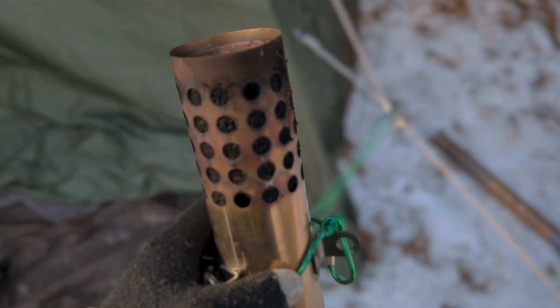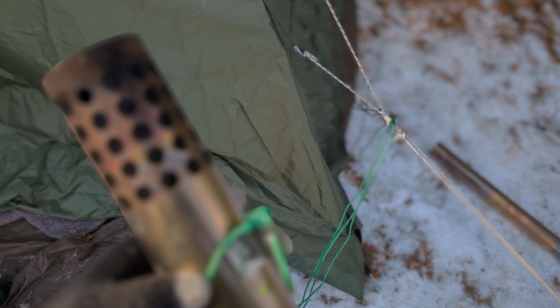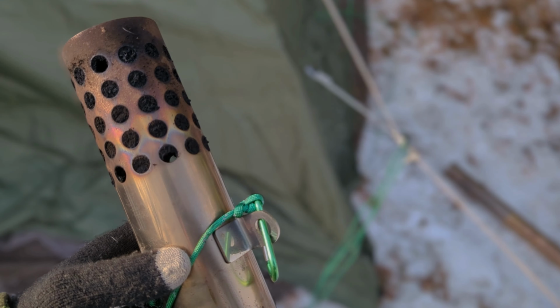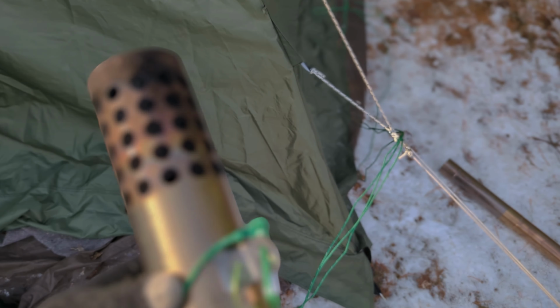So we're packing up, getting ready to leave, and we found the problem of the smoke. It was the spark arrestor. It's completely clogged with ash. Like, you can't see any light coming through it anywhere. So yeah, that's a problem. I don't know what the solution would be. I guess you have to take it down every day and clean it. We never had this happen before, so yeah, problem solved. If you have a good solution, let me know in the comments.